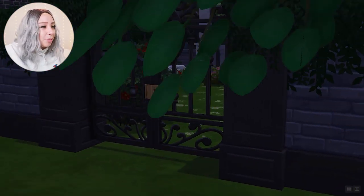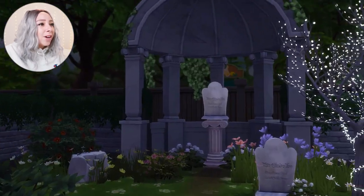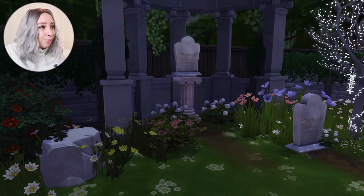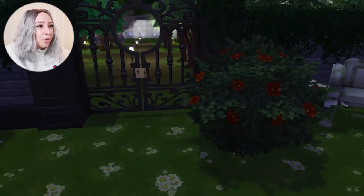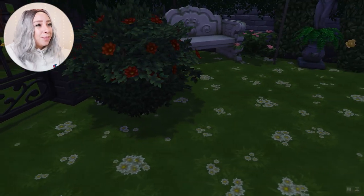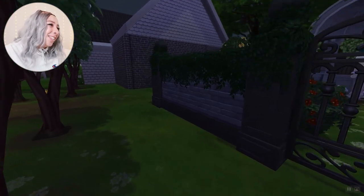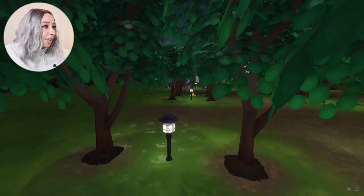It's nighttime. I probably should have made it daytime. This is the graveyard. So we have my grave right here since I was the founder. It's the most important Sim in the series, so I made her grave very substantial. Here's Carlos's grave. It's a really cute little area where people can come hang out, chill, and remember everyone who has passed. I just left room for everyone else that's going to die in this series. It's very sad. I didn't do anything to Legacy House because we did that in the last episode.